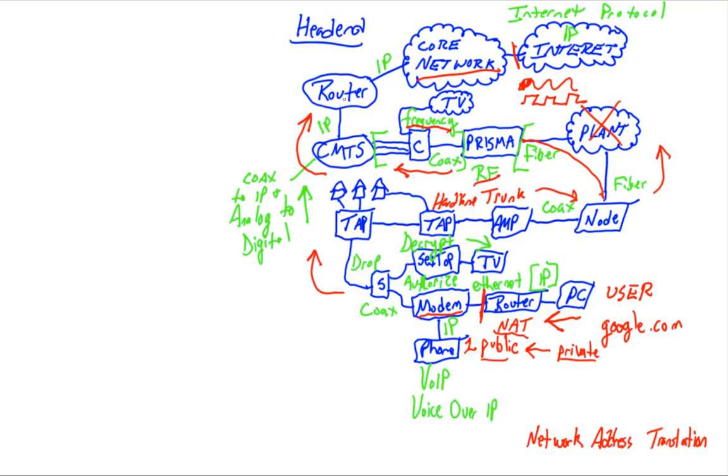Now the router is sort of like the brains of the operation. It says, hey guys, I know the way. I know the way to wherever you're trying to get. It's the gateway. It has the roadmap of where to go. It says you're trying to get to google.com. I know how to get there. And you need to take this path up to the core network.